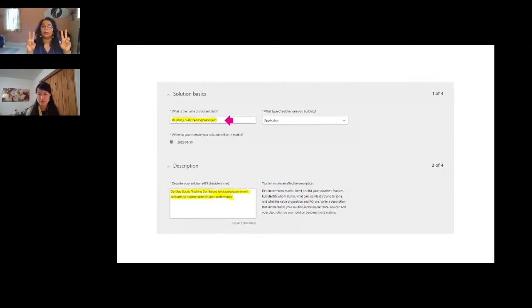The way you need to put in your solution name is you have to put in build for 2030. So BF 2030 underscore is your solution name. You need to come up with that name, set the type of the solution as application, and describe what the solution is going to be.